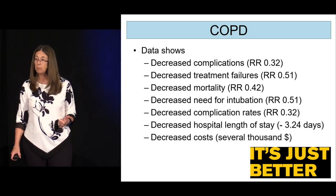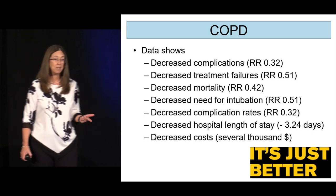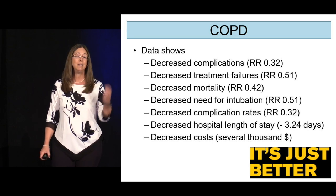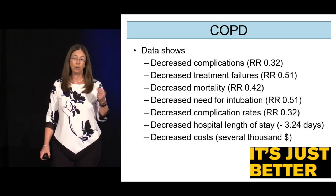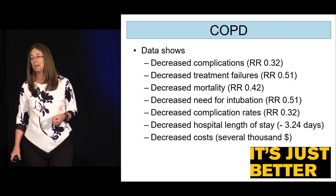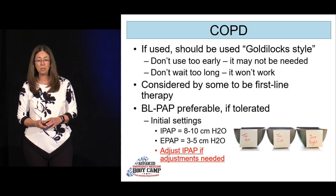It decreases mortality, like for real decreases mortality. It decreases ICU lengths of stay. It decreases the need to intubate these patients. It is magic. It is considered first line for moderate to severe COPD, so please grab it. Just grab it and set it up, because it is truly, honest to God, life-saving to use this in COPD patients.